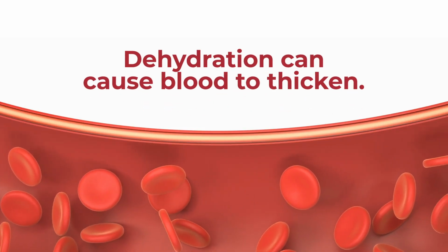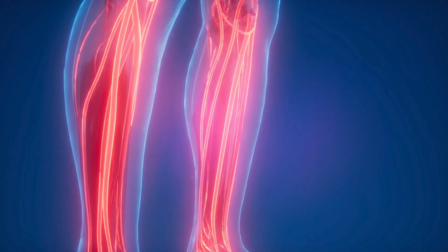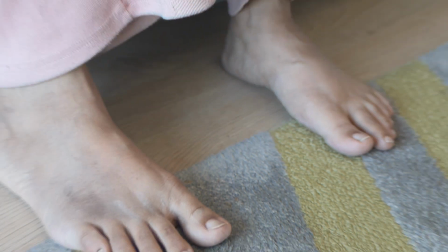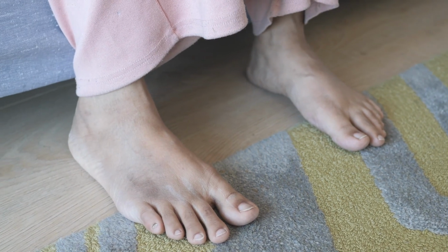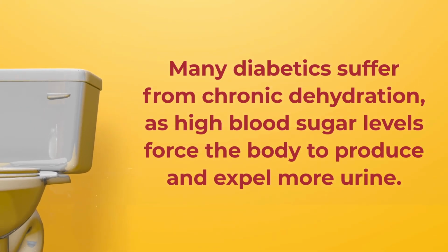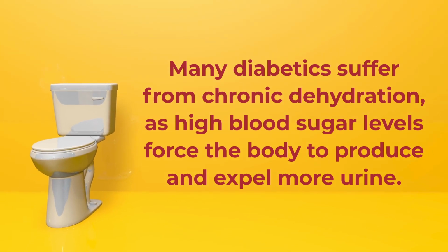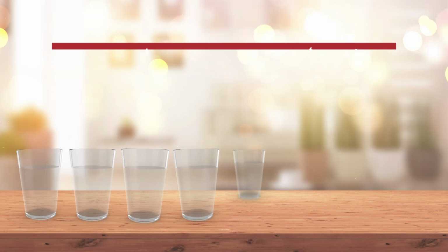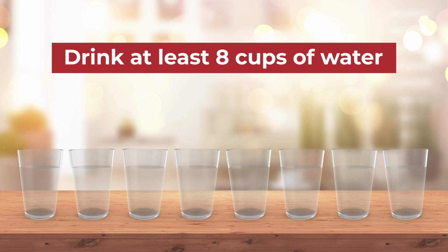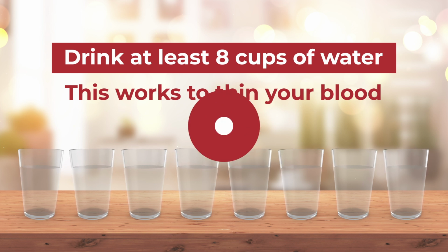Dehydration can cause blood to thicken, making it more difficult for your cardiovascular system to circulate your blood. This can lead to fluid retention in your legs. Many diabetics suffer from chronic dehydration, as high blood sugar levels force the body to produce and expel more urine. Doctors recommend drinking at least 8 cups of water spread over the course of your day. This works to thin your blood while reducing the risk of swelling and discomfort in your extremities.